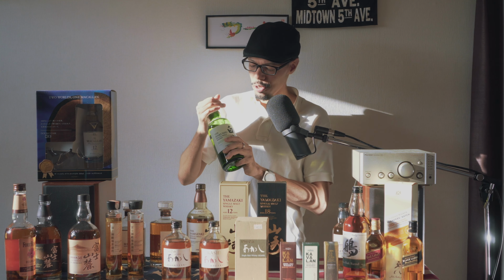And this one has some notes on the back about the color, nose, and palate, but I'll read those when I conduct the review. I don't want to waste your time with that now. This is the single malt whiskey, and this is 40%.